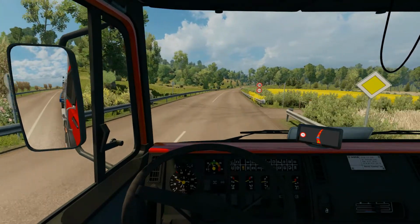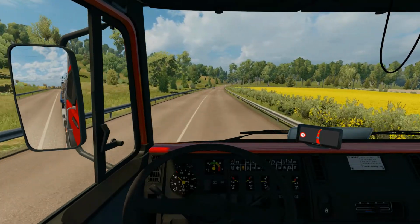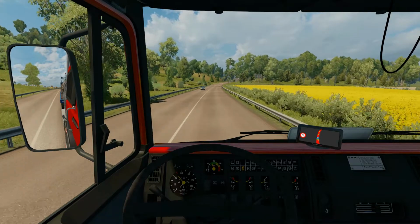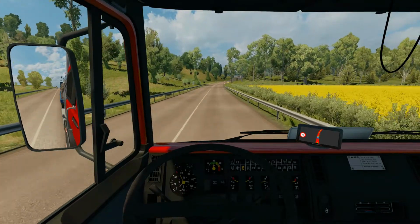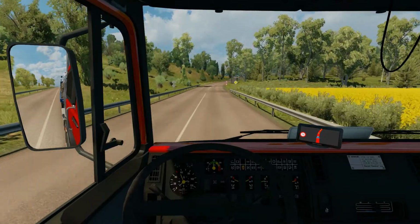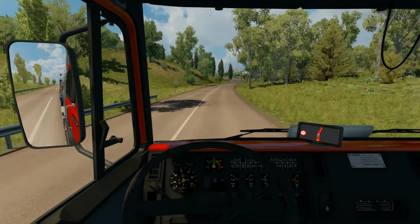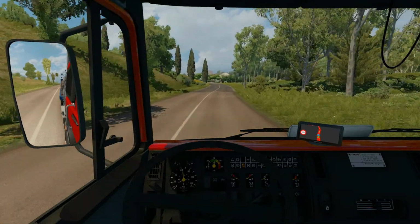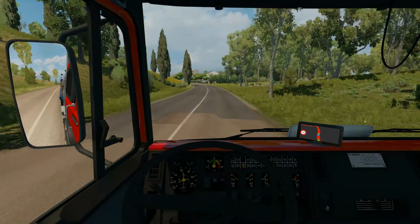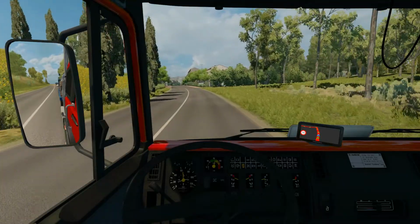Oh man, I'm getting the chills driving this thing. You know, I'm a Scania guy. I'm not supposed to feel this way about a non-Scania, and definitely not about an Iveco truck. But this one is just fantastic. There, I said it. That's my judgment. This truck is fantastic. And I'll tell you why.